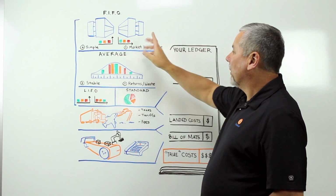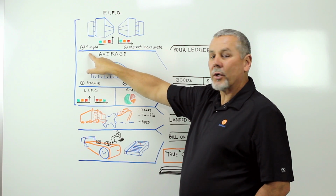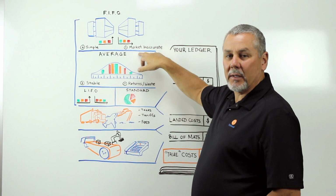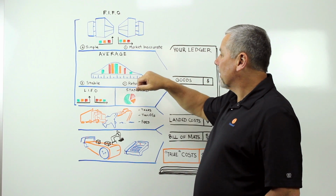Let me back up. This is a really simple method that works well, very common in small and medium businesses. The downside is it may not be very accurate relative to the market. So there might be some variance here, but it is a common method that's used.